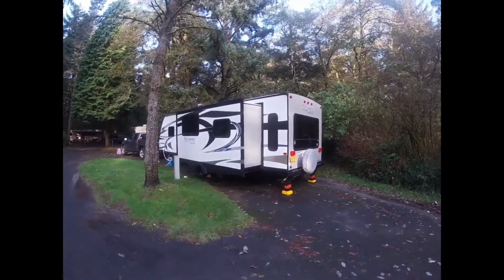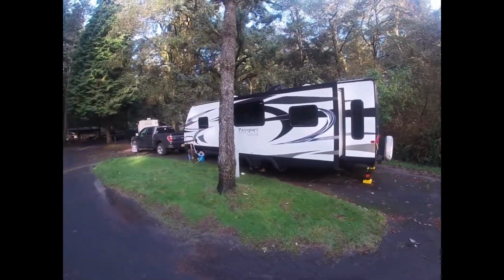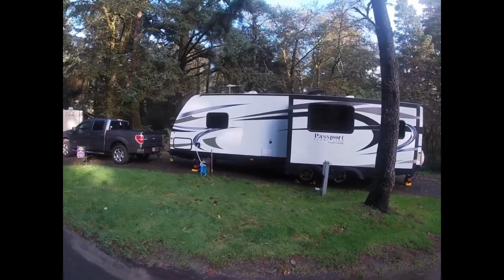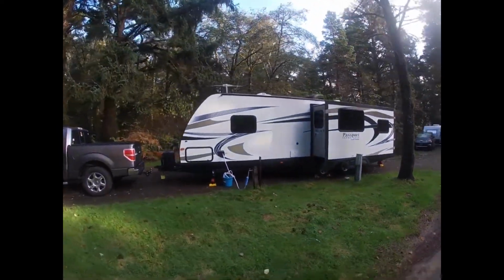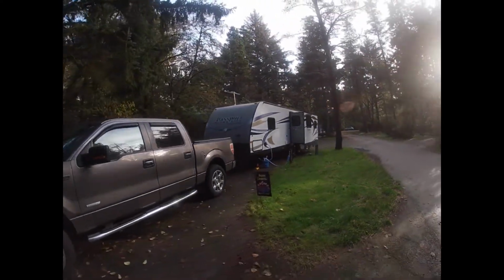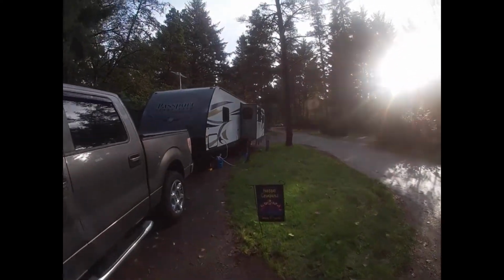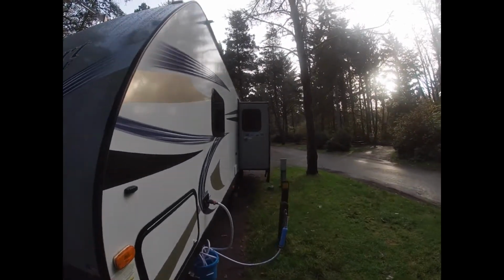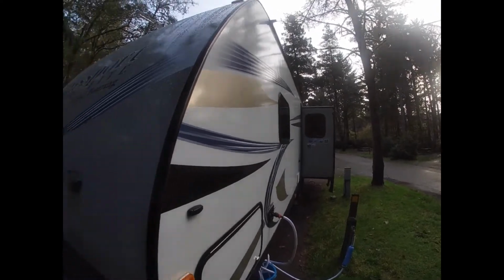Here's our passport. So it makes it really nice. We get in at night because all you have to do is pull straight through and you're good to go. We've grown to really love the pull-throughs.